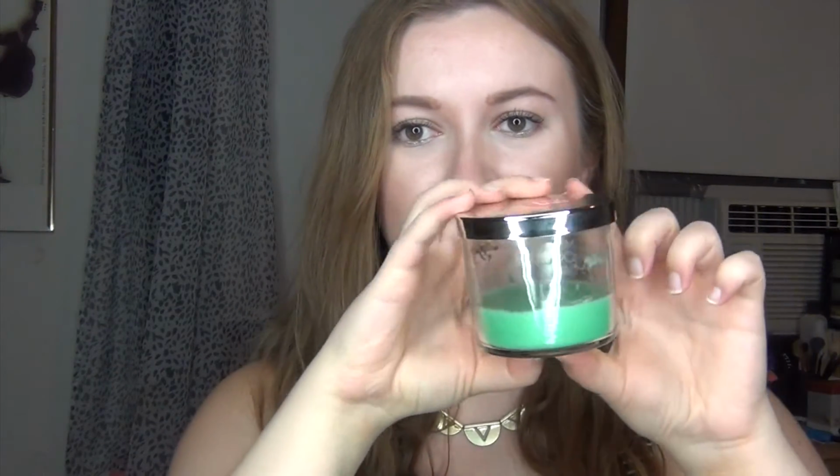These next two are from Bath & Body Works. Honestly, they are my favorite formulation of candles. I know I shouldn't be saying that. I feel like I'm cheating on Yankee Candle because I've always used Yankee Candle products, but now that I'm actually using candles, these burn so evenly. Look how perfect that is. I haven't had to scrape that. I don't know why I'm telling you about this, but these are the things that happen in my brain.